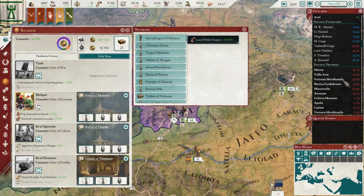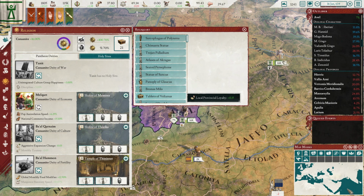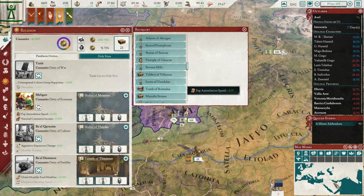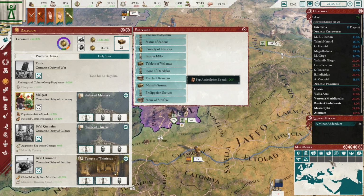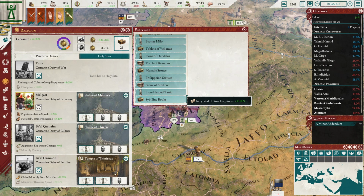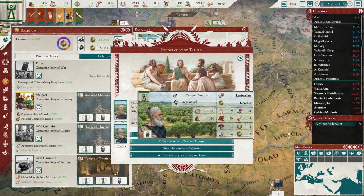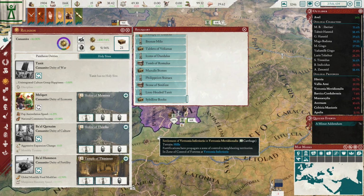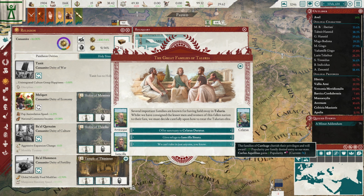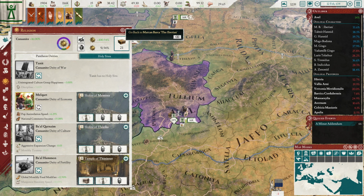Do we have anything good in here? Manpower, blah, blah, blah. I'm looking for anything that gives tyranny reduction. Up assimilation speed is good. What we have right now is local monthly food modifier, and I think we are going to go ahead and do the Tomb of Romulus for the pop assimilation speed. Fantastic.